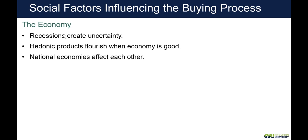Right? Now, there are other things that are going to affect your buying process, not just the type of decision, but some things that are going on in the world, right? So the economy: if we're in the middle of a recession where there's uncertainty, people maybe aren't going to want to buy a lot of hedonic products, like those experiential products that just make us feel good for the sake of feeling good, right? When things are going really, really well in the economy, we're willing to splurge. We also need to understand that the economy of one country will affect the economy of another country. So we don't just need to focus on what's going on in our country.